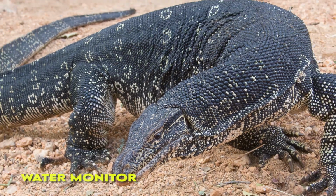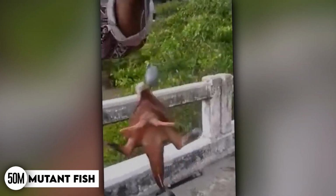In reality, they were likely seeing a very large water monitor, a creature that's rarely seen swimming. These reptiles are semi-aquatic creatures and typically spend their time basking on logs or riverbanks, making this unexpected sight even more surprising. It's like a cross between a snake and an otter. Mutant fish.